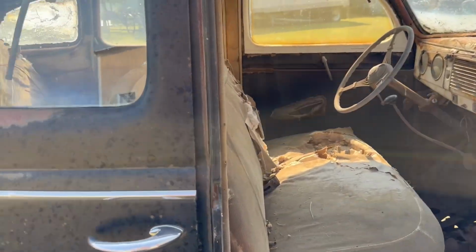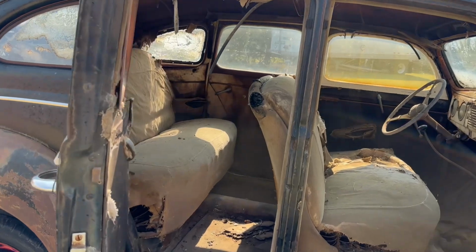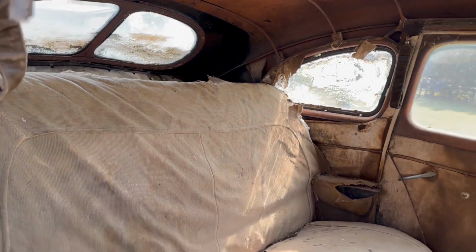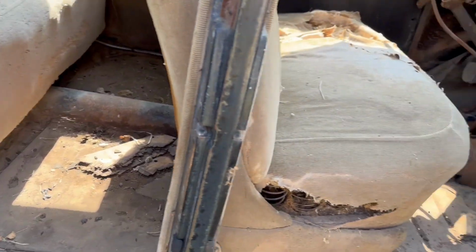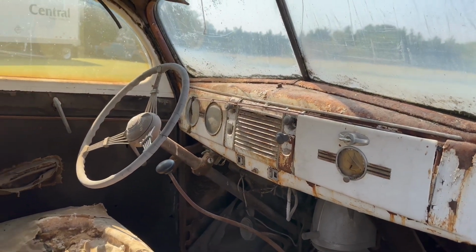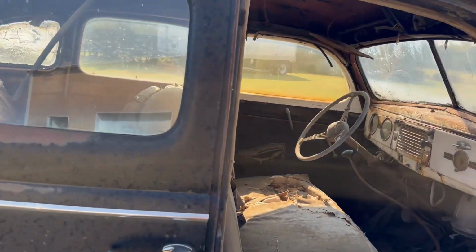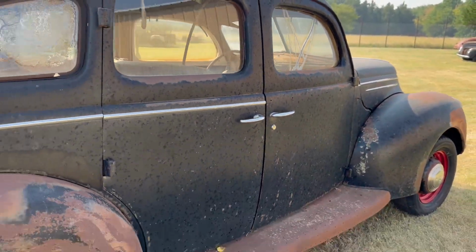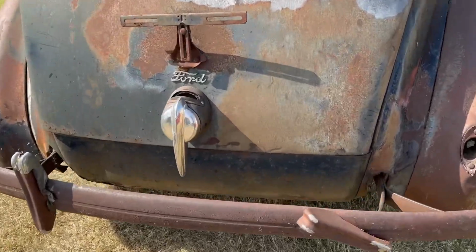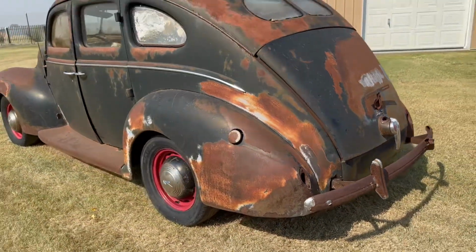Four-door sedan with the suicide rear doors. And once again, it's here. Inside, this is just a highly original, unmolested 39 Ford Deluxe sedan project. You just don't find these cars very often anymore. This one just happened to have been gathered up years ago, put away in storage, and now the current owner has decided it's time to thin some of these down and move them on down the road.